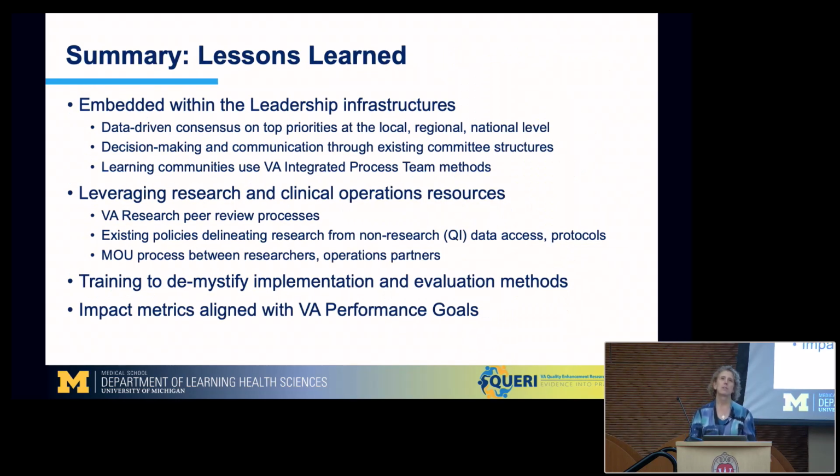And some lessons learned. So thinking about how Query was able to sort of support some of this learning healthcare system work and how we've really used implementation science. Basically, we made sure that we were embedded in key decision-making points in the leadership infrastructure in VHA. So for example, Query basically is rating the level of evidence of budget and legislative proposals that come to VA for funding, so that with this global budget, the VA is able to fund things that are evidence-based. We also have a data-driven consensus on the top priorities of local, regional, and national leaders. So every year we do a national survey and focus group of our local, regional, national leaders for them to identify what we should be funding.